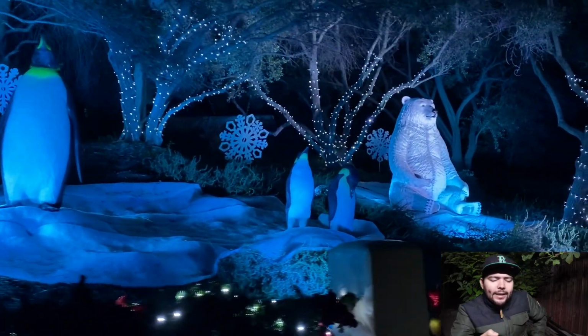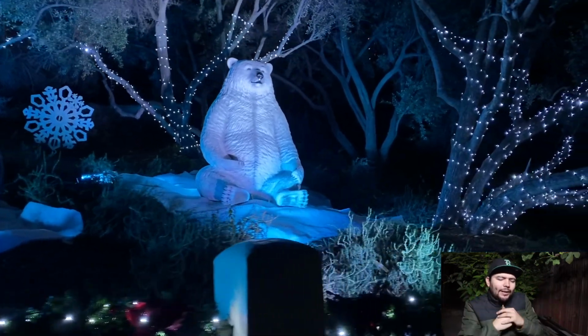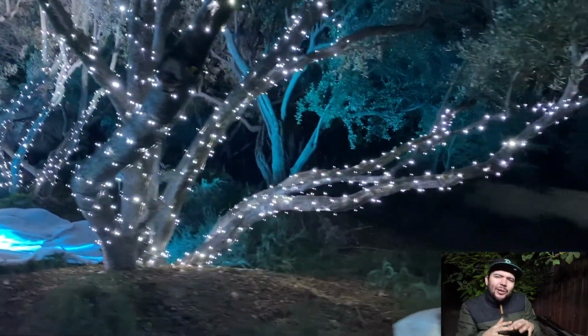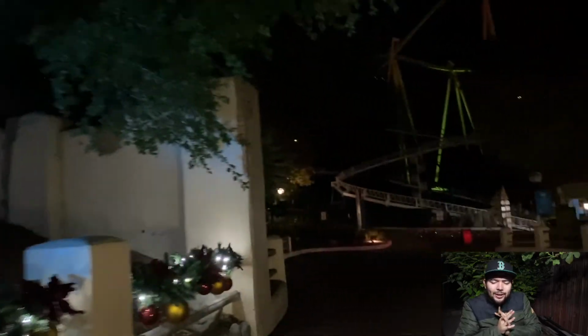And I like the way that there's a blue spotlight pointing up. It's really cool, like the white and the blue mixture that they have going on here. It really makes you feel like you're in the North Pole maybe. So they got creative when it comes to that.